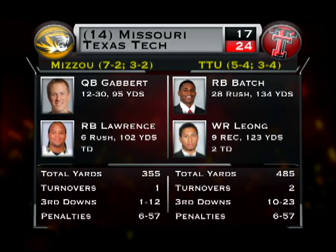Tech improves to 5-4 on the season, 3-4 in Big 12 play. 24-17 is your Saturday night final from Jones AT&T Stadium.